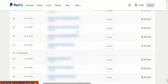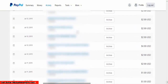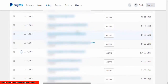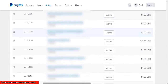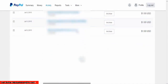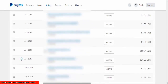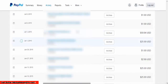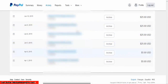See more $2.99, $4.99. There's other programs, 25. And the reason I like to promote these programs is because everybody likes to join in with those low payments and stuff like that. But it's always better to promote some of the higher tickets at the same time, because you're going to make a lot of money with them too. But let's not forget, low tickets, you can get a lot of little payments, so those things add up. Here's another one for $59, 25 again, email processing system, more 25s.